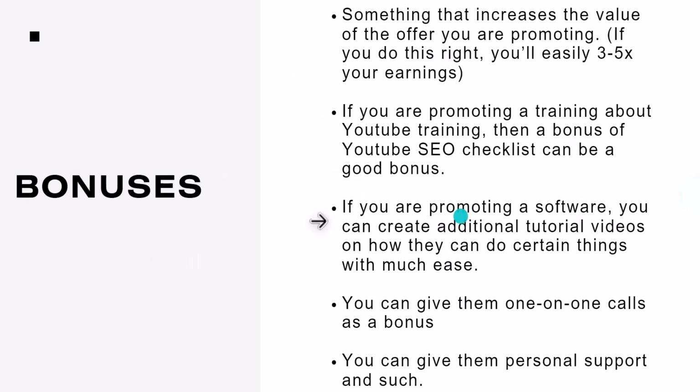All right, the next element is bonuses. So why bonuses? Well, bonuses increase the value of the offer you are promoting. If you do this right, if you provide relevant, good bonuses, you will easily 3 to 5x your earnings. For example, if you're promoting a training about YouTube, then a bonus of a YouTube SEO checklist can be a good bonus, right?